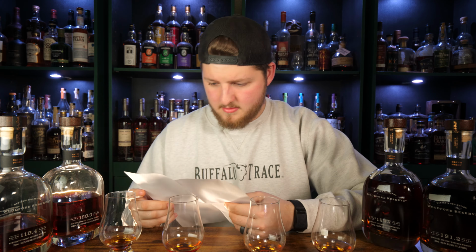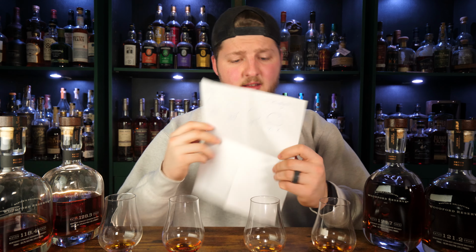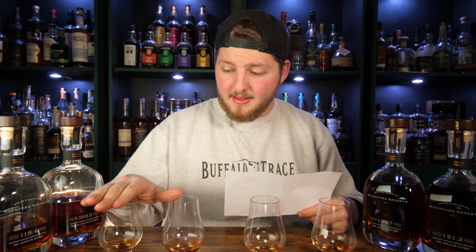So now I'm going to find out what I was drinking. So here's the key that my beloved wife drew for me. Well, I was wrong. According to this key that my wife wrote here, this got last place. The 2024 got last place over the last 4 years. My conclusion, that shocks me.